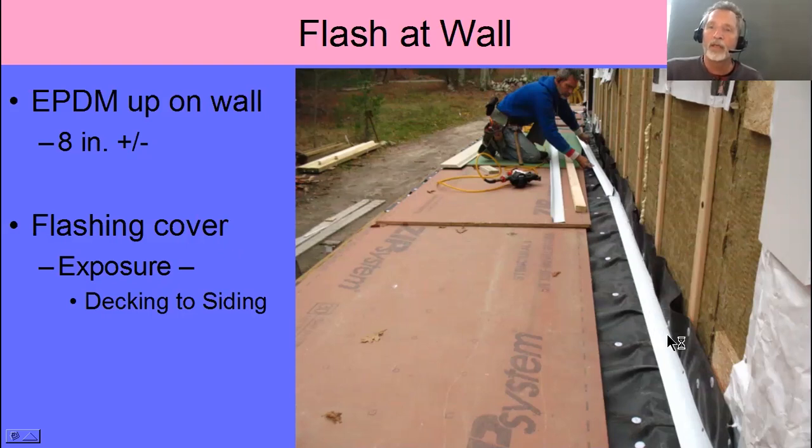What I'm showing here is new construction, so it was easy, and this is a rain screen space. So it was easy to run the membrane up on the wall. The thing that you want to be cognizant of, though, is that a lot of siding is required to have an airspace above your finished decking material. Like, say, for instance, Western Red Cedar, you have to have a 2-inch gap between the top of your deck boards and the bottom of your Red Cedar clapboard or other type of siding. If it's vinyl siding, you need 3/4 of an inch. If it's Hardie fiber cement, you need 2 inches of space.